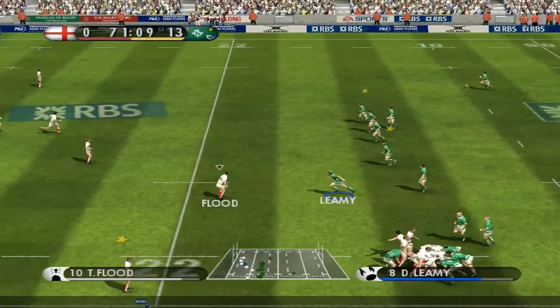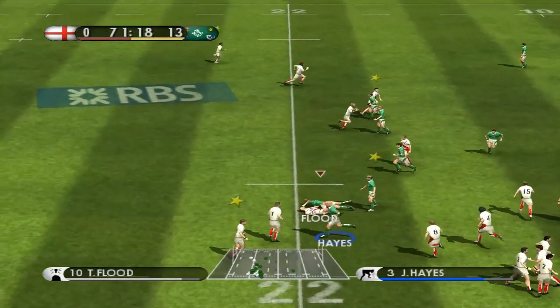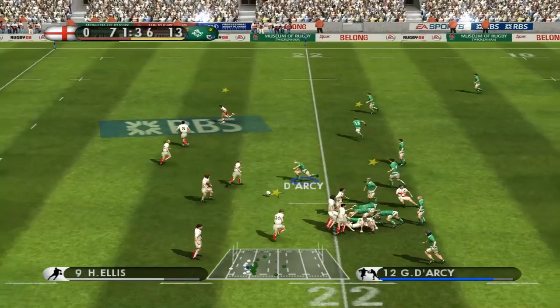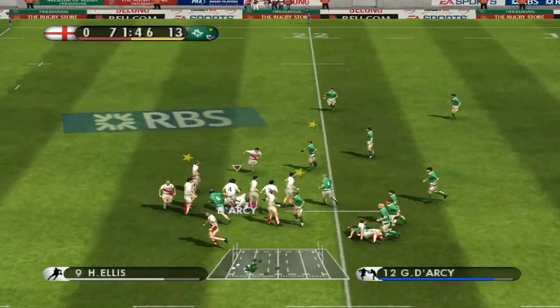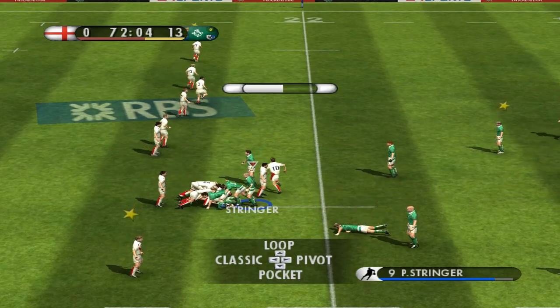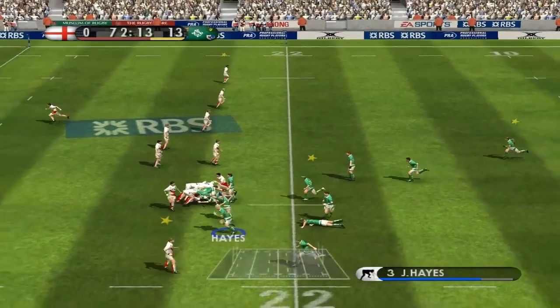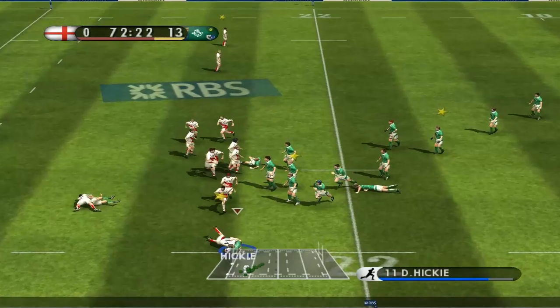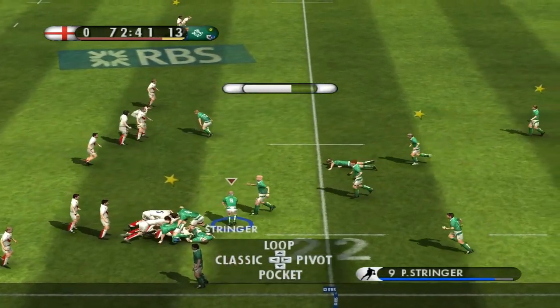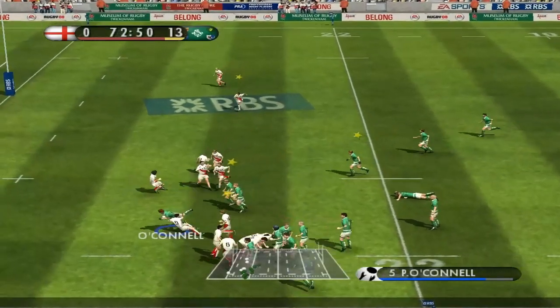Ball secured once more. Ooh! And here's the ruck. They want support players quickly. Sets it up. And they've kept it. He'll be more than a little stunned. It's a ruck. Stringer spins the ball out. Hits it. Bang! Big hit. And that's a good ruck. They've kept possession. Stringer spins the ball out.